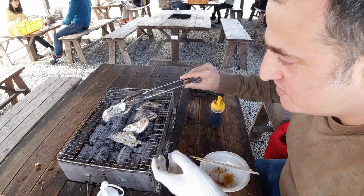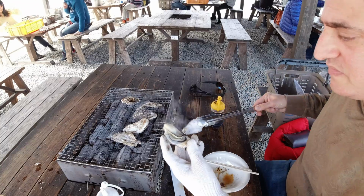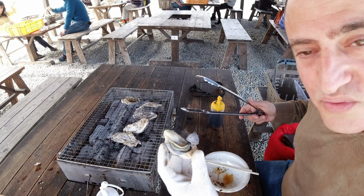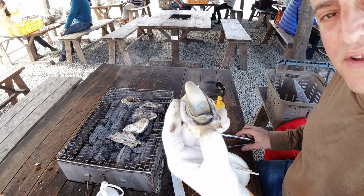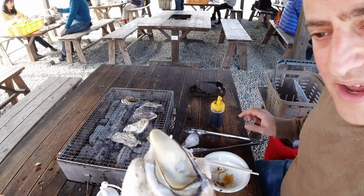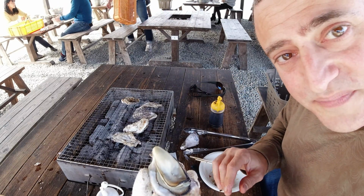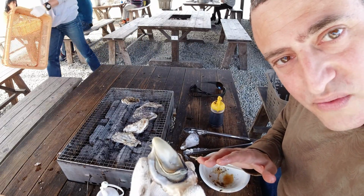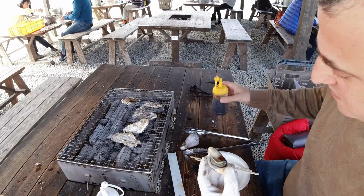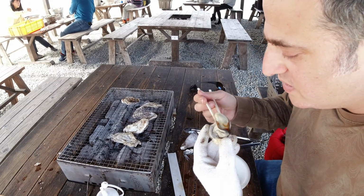Let's open one of these. Wow, look at that. People are enjoying themselves. Look how fat this oyster is. Absolutely amazing. Looks so delicious. And they're so fat because actually the shell is so small, but the oyster itself is so big. Put some ponzu on it and we're ready to go.